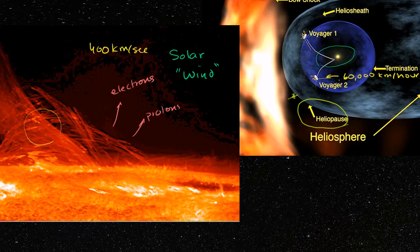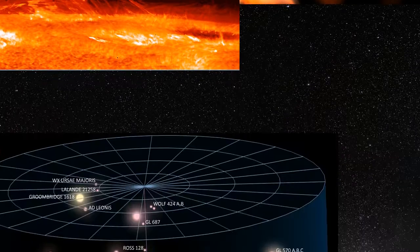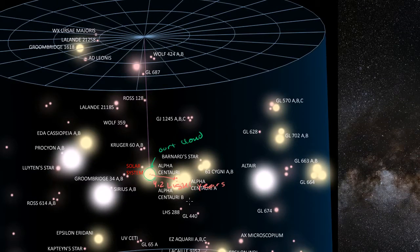But if you were able to reach that velocity and go straight in the direction of the Alpha Centauri system, the closest stars to Earth, it would take you 80,000 years traveling at the same velocity as Voyager 1, which is the fastest of the Voyagers. So it's a ridiculously long time. We're going to have to figure out some better way to do that.